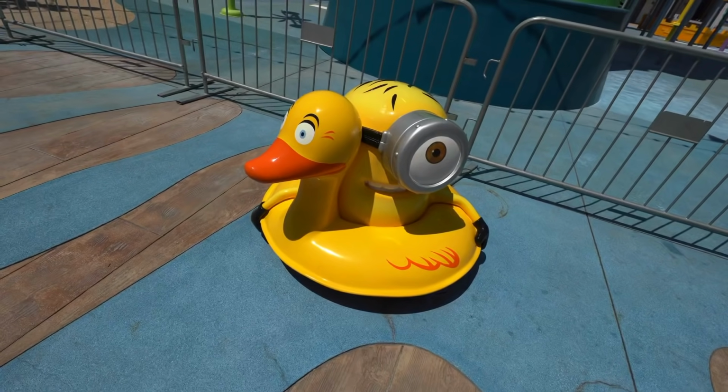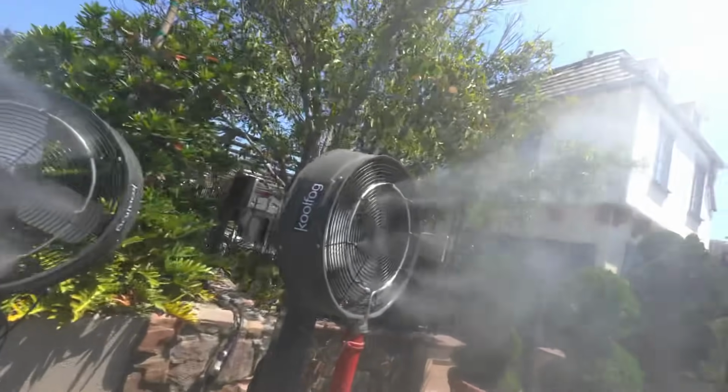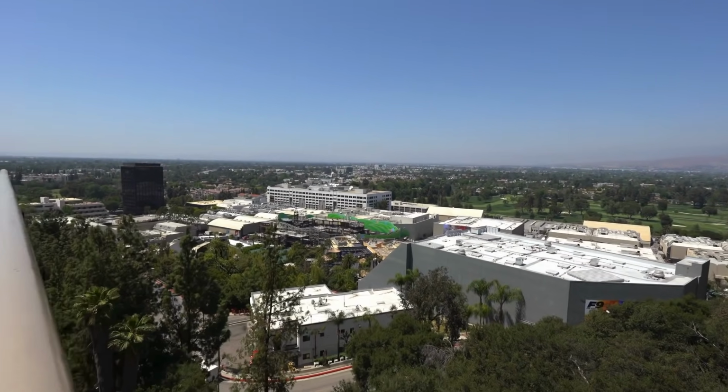See, look, even this little minion is ready to jump in the water. Ah, these misters around, but be careful, these things are powerful. But let's take a look over the lookout here, down towards Super Nintendo World.